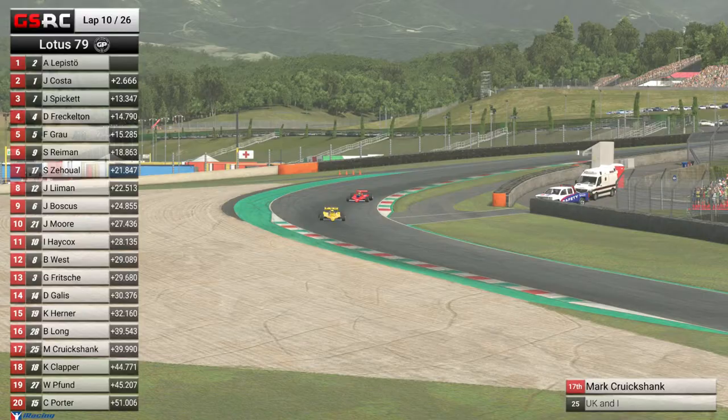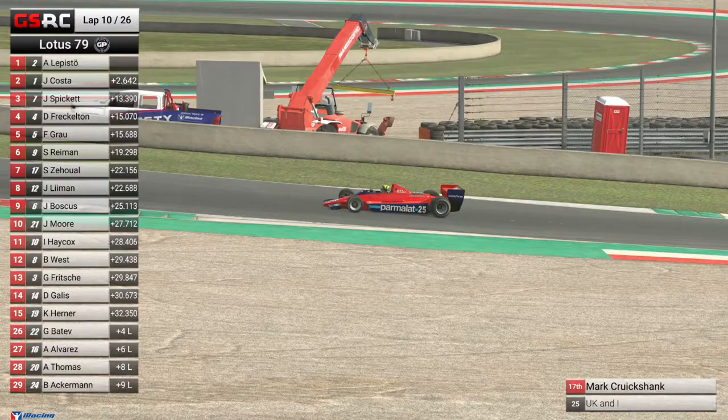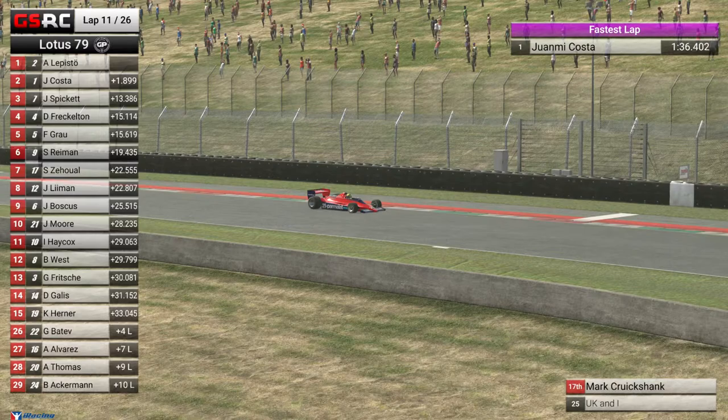We have lost 4 cars from this race, for what it's worth. Bjorn Ackermann, Andrew Thomas, Antonio Alvarez. I believe those were all first lap incidents. Then Nick Acosta is also retired from this race. Still 25 of them out and rolling. Mark Cruikshank currently in 17th position right here. He's trying to chase Byron Long, who's gained 13 himself. Another one of those drivers really picking up the pieces.